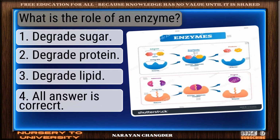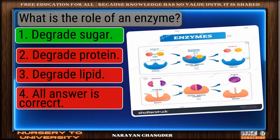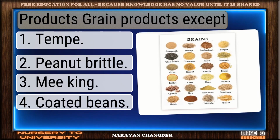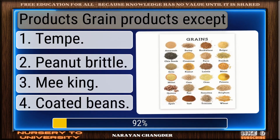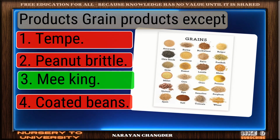What is the role of an enzyme? Good thinking. Degrade sugar is the right answer. Products, grain products except. Nice selection. Meeking is the correct and valid answer.